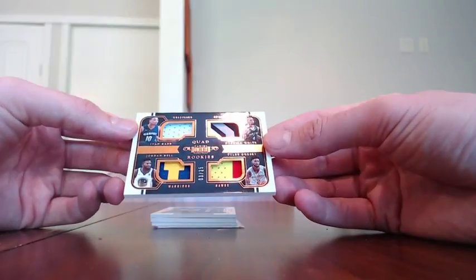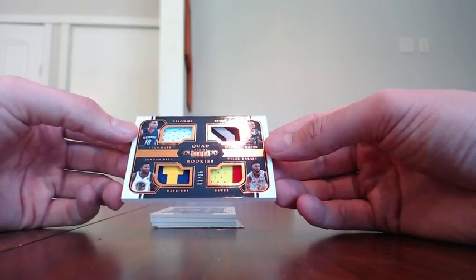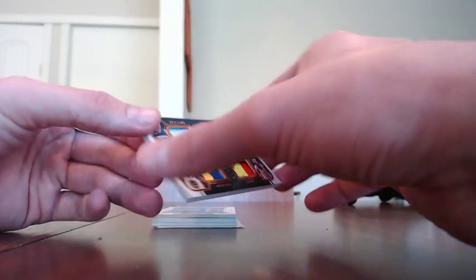And we do have another patch. This one's 3 out of 25. Yvon Robb, Derek White, Jordan Bell, and Tyler Dorsey. So the Grizzlies, Spurs, Warriors, and Hawks will get that randomized between them.